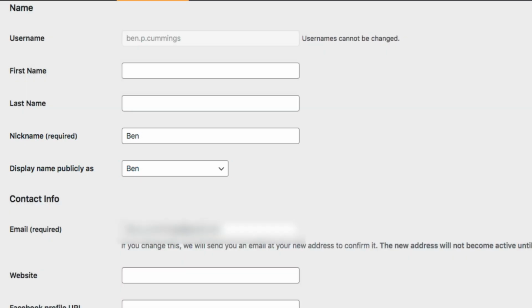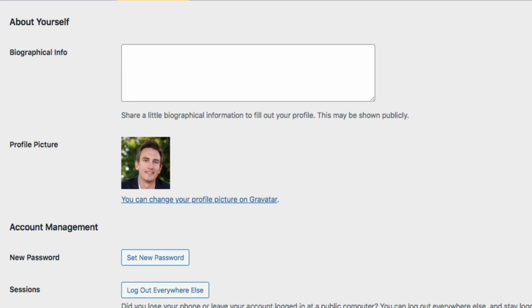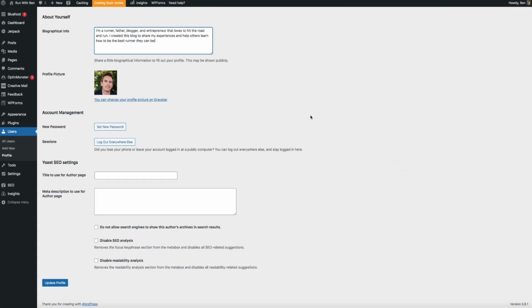And then directly below that, where it says display name publicly as, simply select the nickname that you just created from the drop-down menu. Then I also recommend that you update your Gravatar profile and add your biographical information within the About Yourself section. This is used and displayed on your blog within the About the Author section of your blog posts.